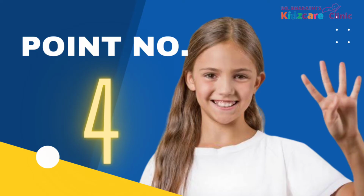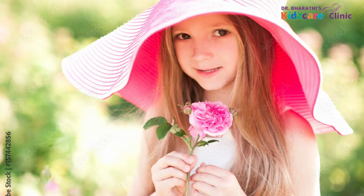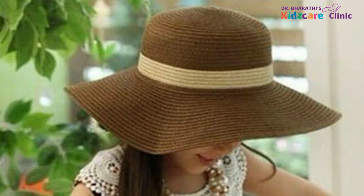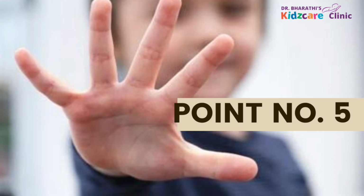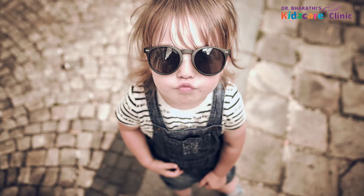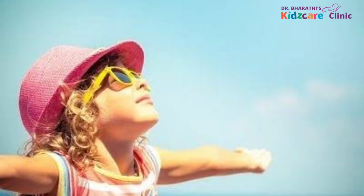Point number 4. Wear a hat. For maximum protection, make them wear a hat with a wide brim that shades their face, ears and the back of their neck. Even here, a dark colored thick fabric hat would be better than a straw hat with holes that let the sunlight through. Point number 5. Make them wear sunglasses. Sunglasses protect their eyes from UV rays and reduce the risk of cataracts in future. They also protect the tender skin around their eyes from sun exposure. Choose the one that blocks 99% of both UVA and UVB rays.